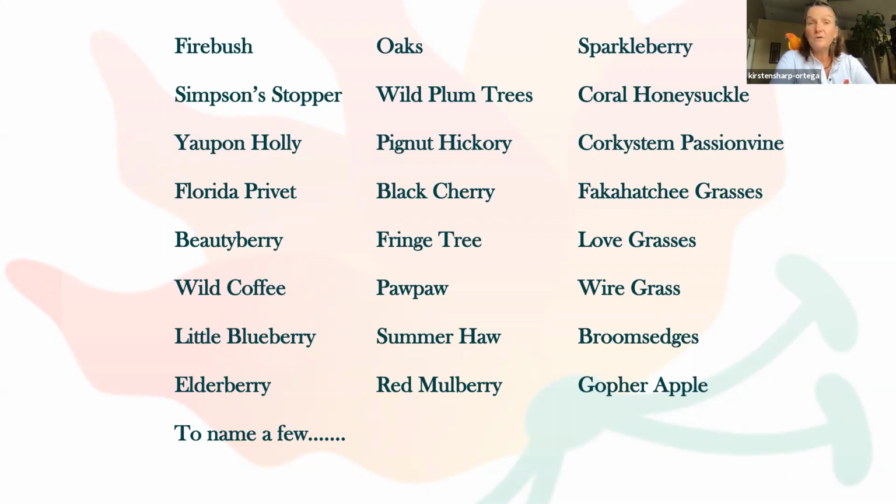And a fun fact about Corky stem is it is a great plant. If you can plant part of it in the sun and part of it in the shade, you will attract both the butterflies, because the zebra longwings will only lay in the shade and the Gulf fritillary will only lay in the sun. So that's a really fun little factor about that.